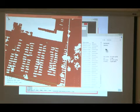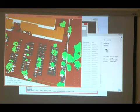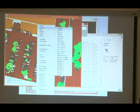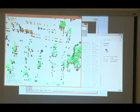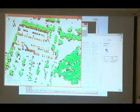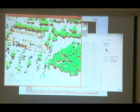And I show all returns again, A, all returns. Also this you can see, render only, all returns, A. And now render only multiple returns. Now there's no hotkey. If you right click, render only, and then multiple. Now I'm only rendering multiple returns, meaning returns where one laser shot produced more than one return.